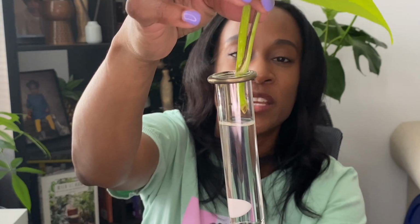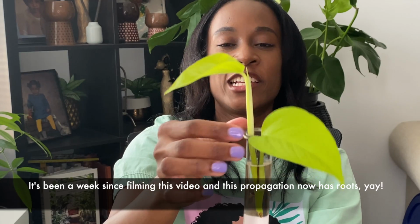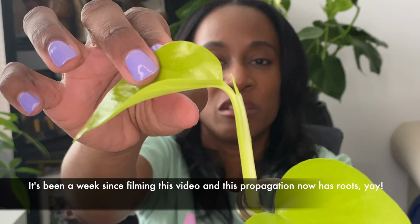As you can see, if you guys are familiar or are expert propagators, I did clip it below the aerial root. So I'm hoping that I clipped it in the right spot, and I didn't realize when I clipped this leaf that it was growing a new little leaf there on the side. So we'll see what happens. I'll keep you guys updated on this.